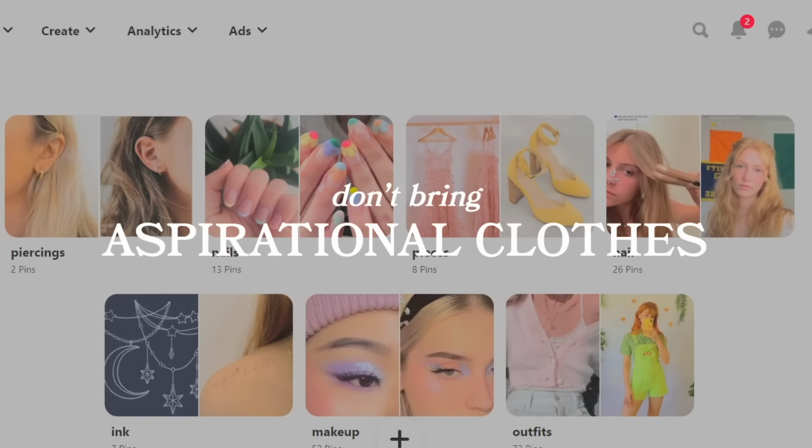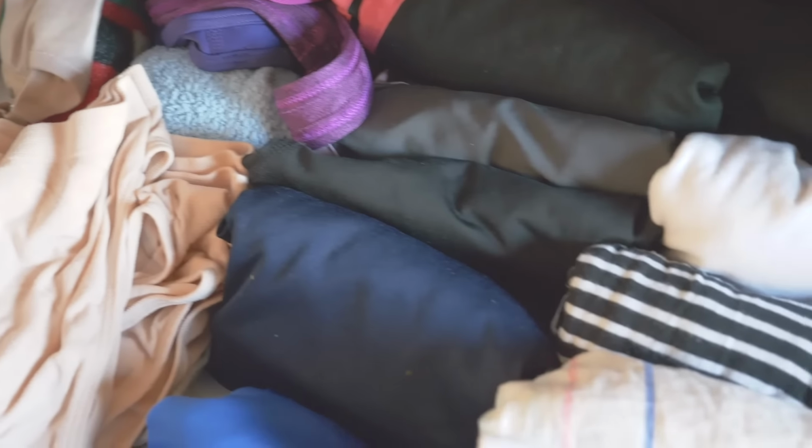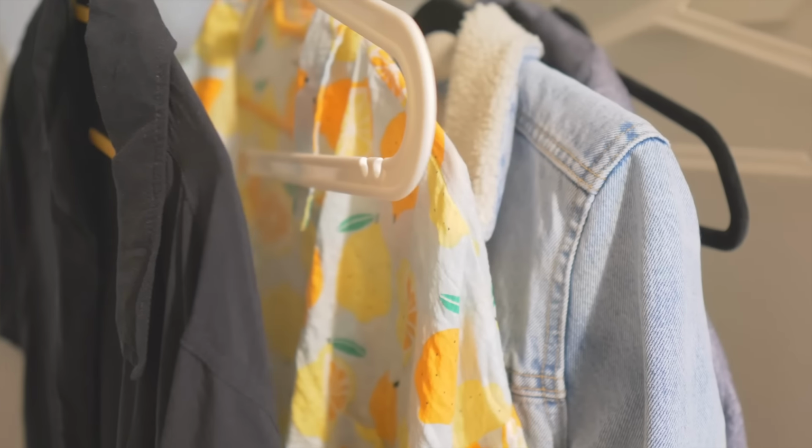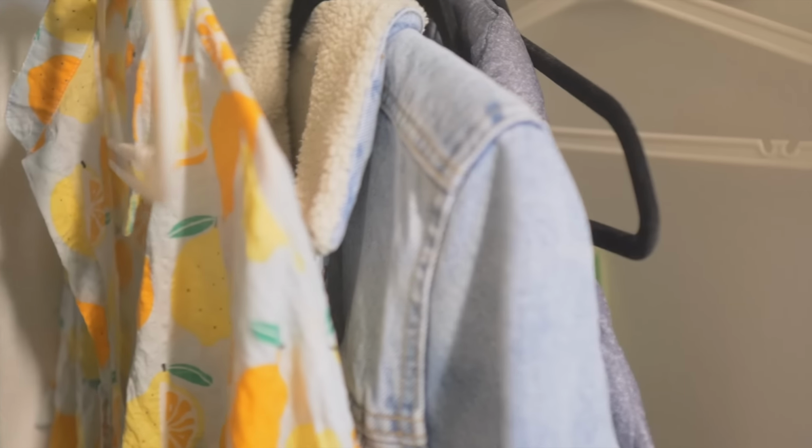Flipping back to things I don't recommend, aspirational clothing. I see a lot of advice videos talking about, oh, don't bring your entire wardrobe because you won't wear it all. I think your mileage may vary because I brought every single piece of clothing I own because I wear every single piece of clothing that I own. But if you have a large chunk of your closet as aspirational, this is cute, I'll wear this once, I have my life together clothing, instead, I'd recommend whatever you wore during the past few weeks of your summer or what you wore during your last winter in high school. That's probably what you're gonna end up wearing in college, so I would bring that and avoid bringing too much of the aspirational clothing.